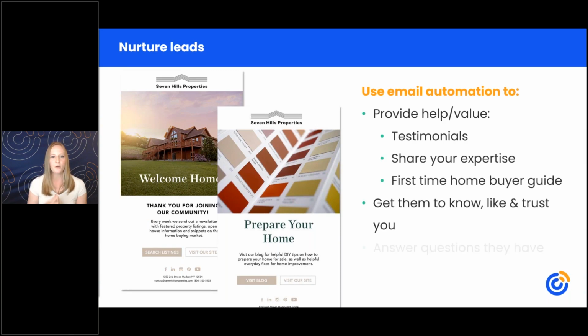Having those leads synced, you'll be able to set up certain triggers to send those lead nurture series of emails. So you might create a whole series of emails that covers some of the things we see here on the screen. You want to answer some of the questions they have. What is it that they want or need to know about the process of buying or selling a home? And of course, you want to allow them to get to know, like, and trust you. They're new to you, so you want to share your expertise. You want to make them feel comfortable and earn their trust. So maybe that means you're sharing local market expertise, testimonials from your past clients, and of course, your contact information.